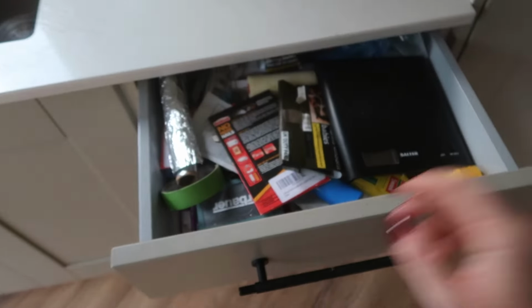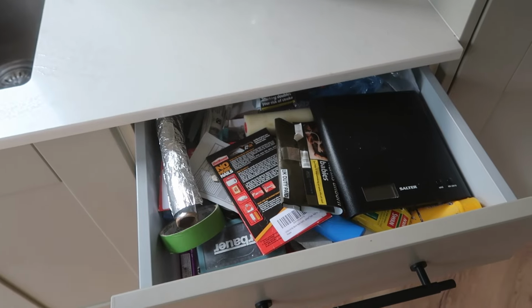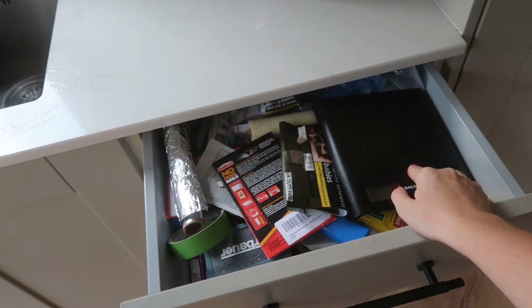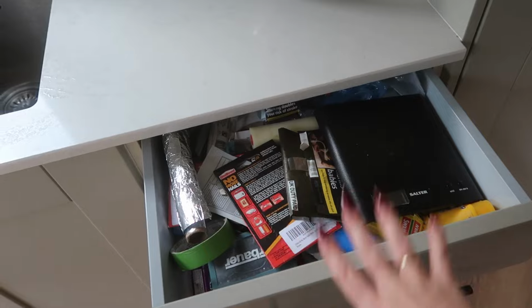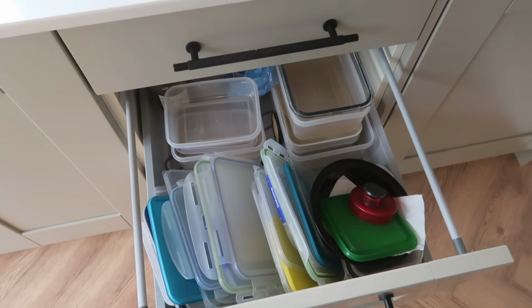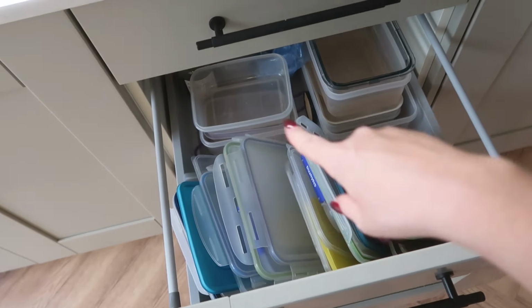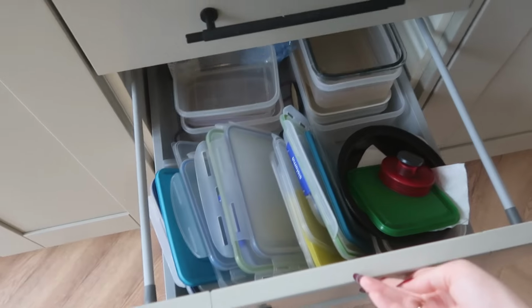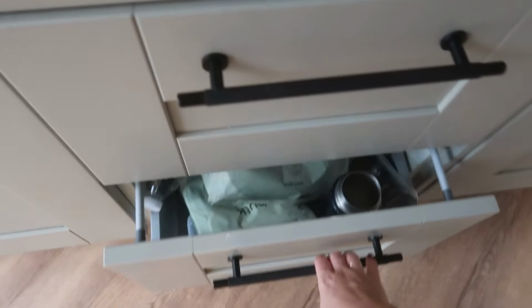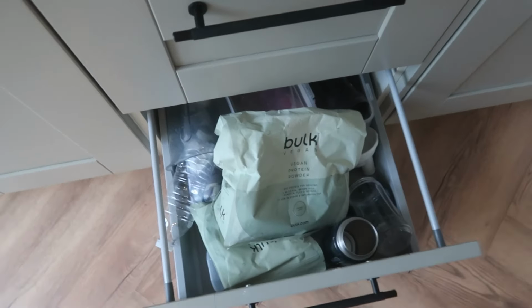Moving down, this is the everything drawer. It's just that drawer that you dump your stuff in, basically. Some no more nails, a scale, some tobacco, a real mishmash. Moving down, we have Tupperware. We, as you saw with the fridge, prep a lot of meals, have a lot of leftovers. We take lunch to work almost every day, so we got lots of those. And then below, gym stuff, so shakers, protein powders, etc.